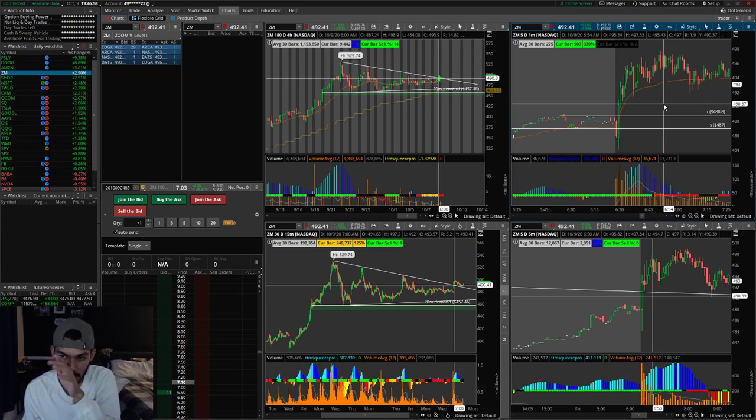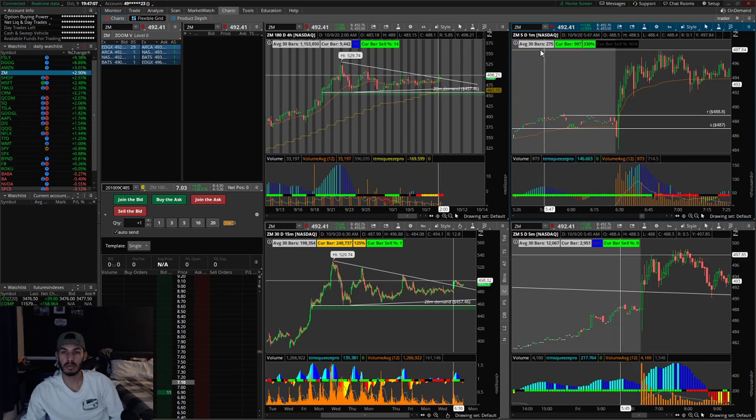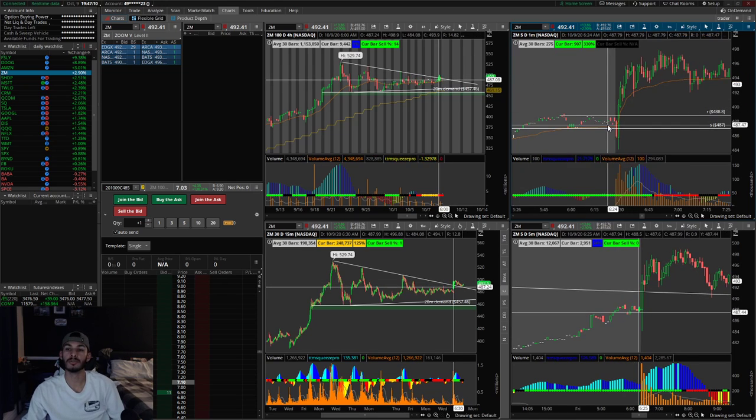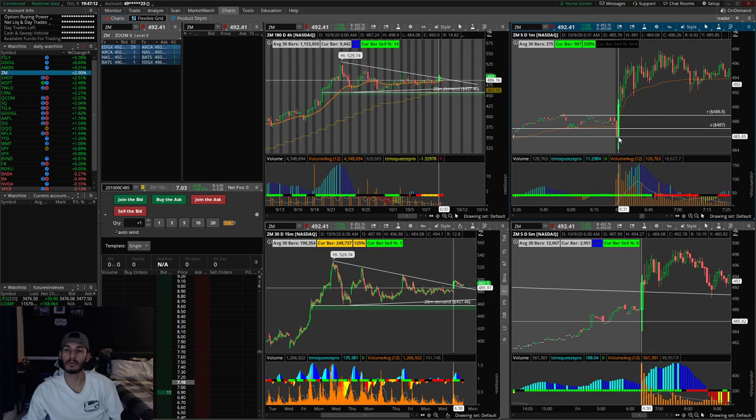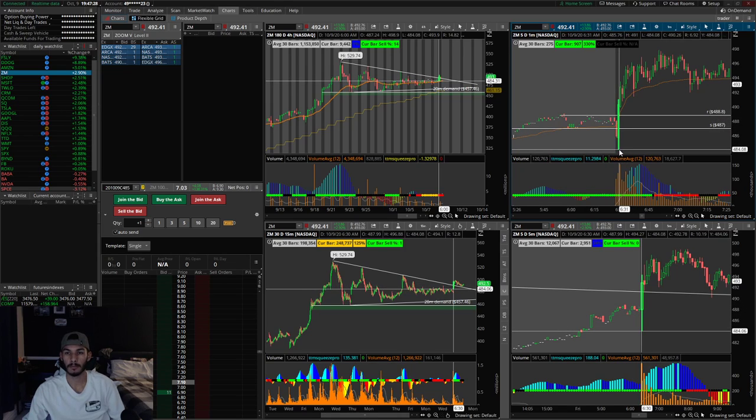The hard part about playing opening drives is it's a lot different looking for entries as opposed to just playing the regular equity. If I was playing the regular equity on Zoom and I had seen this price dip below and I had seen buyers step in, I would have set a buy stop right here at 48.80. And once price hits here, I would have been filled right at 48.80, and it would have been a perfect entry with stop here at prior pivot low.